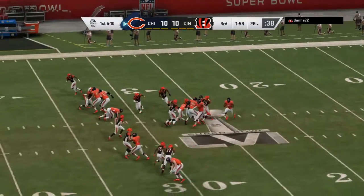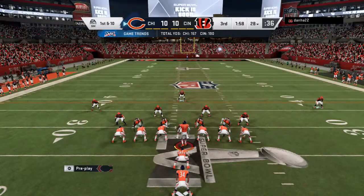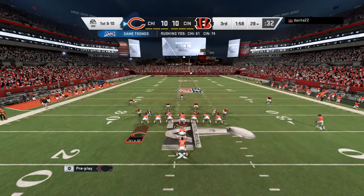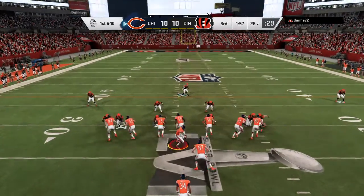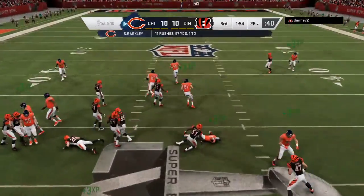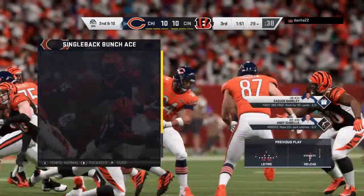At their own 28-yard line. Let's go. At the line, prepping for their next drive, the Bears offense. Their defense has done the job. Now it's the offense's turn as they've got it 1st and 10. They'll try and get this run game going. This is Barkley trying to run inside, but nothing there. No gain on the play there.